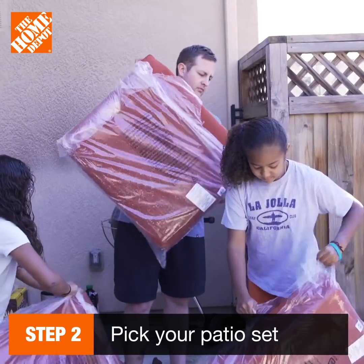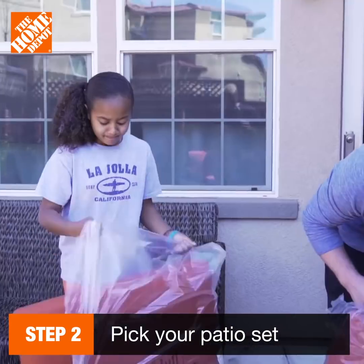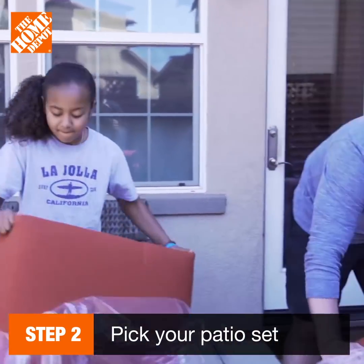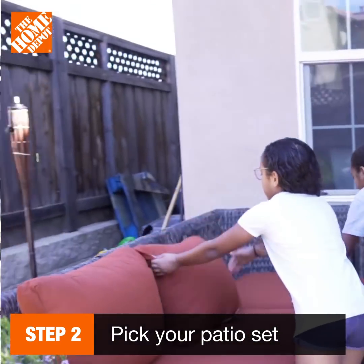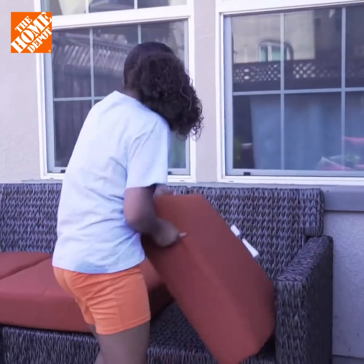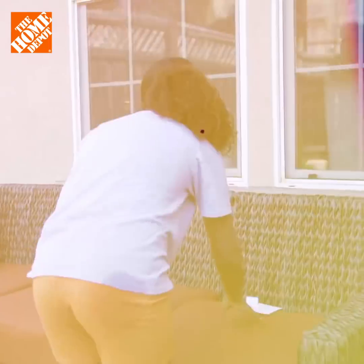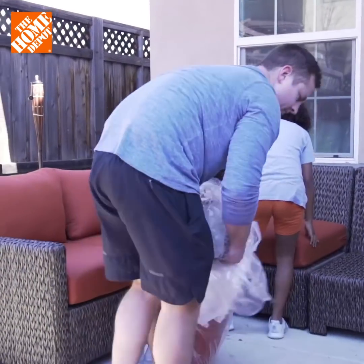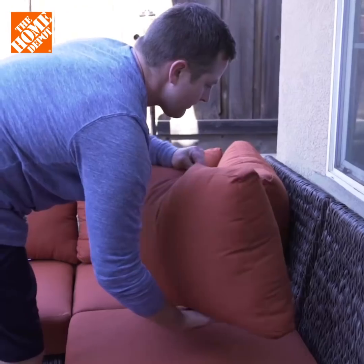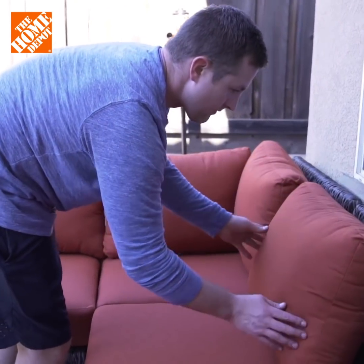The next thing we had to do was pick out pieces that we absolutely loved. This was the fun part. We wanted a little bit of color, but something that was timeless, so we stuck to neutrals, but decided that a pop of orange was going to be perfect for our new patio space.